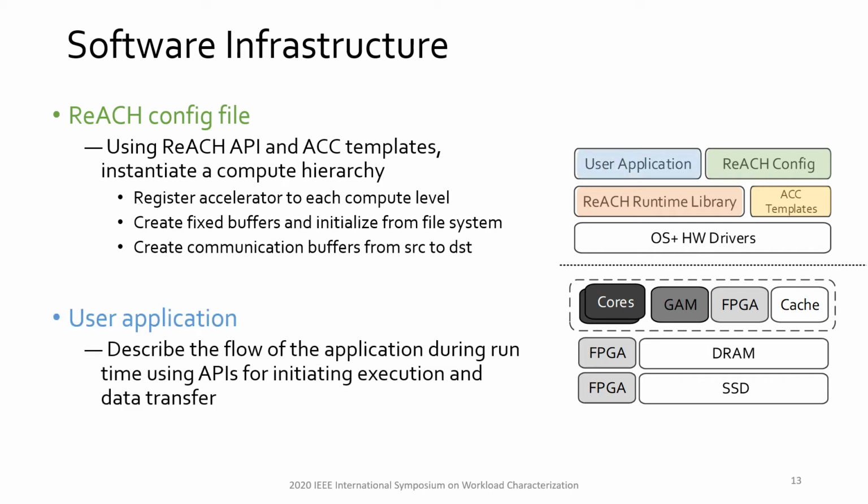And we have a user application, which describes the flow of the application during runtime using APIs for initiating executions and data transfer. We decided to separate the REACH configuration from the application-side source code because it allows the user application to be as abstract as possible, be portable across different REACH systems, and allow GAM to balance the hardware resources during runtime. Let's look at an example REACH config file in the next slide.